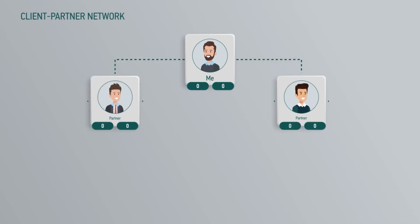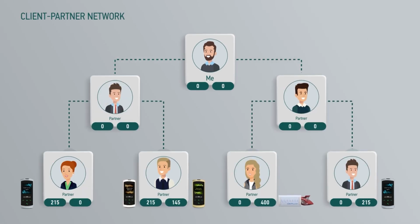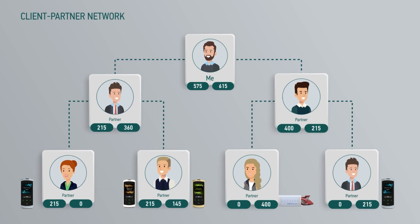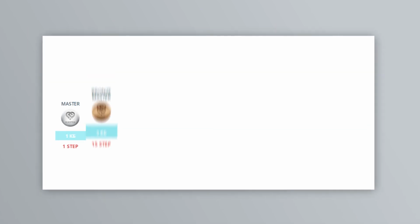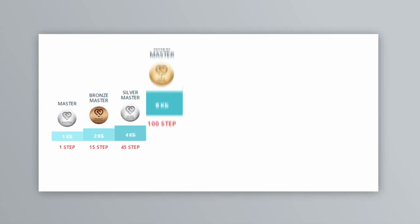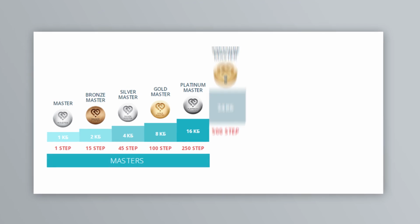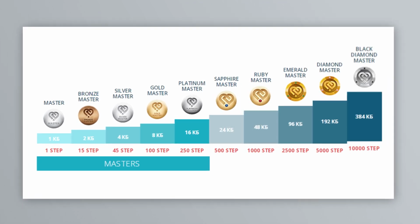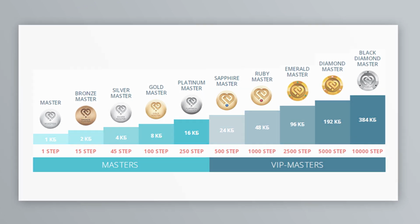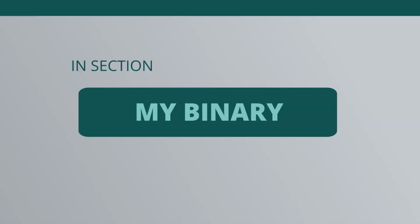Career points are created by your personally invited active partners who build their partner-client team and move up the company's career ladder, gaining new ranks or qualifications. The career ladder at Deta-Elis consists of 10 ranks or qualifications. Each qualification corresponds to a certain number of ranks and career points. We will tell you more about the career ladder, steps, and career points in a separate video about my binary section.